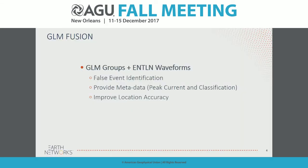Well, we have a couple of things that we might want to look at. One of them is identifying false events, either from the ground-based network or from space. Essentially, if both networks see it, then it's more likely to be real. Another is that the ground-based network can provide some things that the space-based network doesn't, such as peak current and classification, and the space-based network can do things like flash area a lot better than the ground-based network can. So you can get the best of both worlds. In addition, the current source point location can be more accurately located than 10 kilometers in most areas, so we should be able to improve location accuracy in certain situations. So that's the idea.